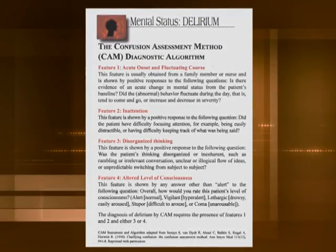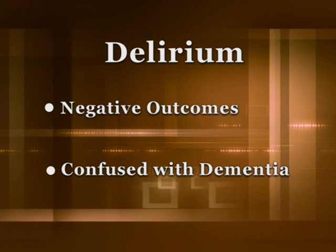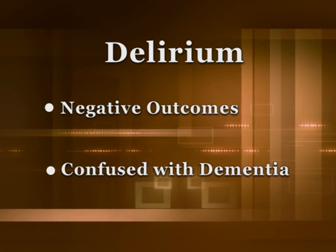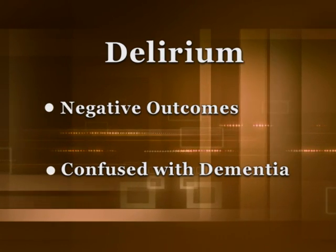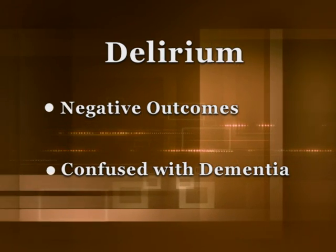Why? Because delirium has very negative outcomes. Increased morbidity as well as mortality. We also think delirium is a dangerous diagnosis because it's easily confused, so to speak, with dementia, which is very different.